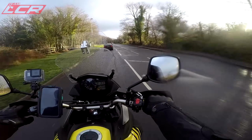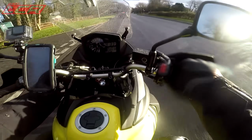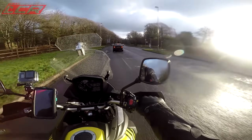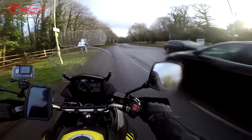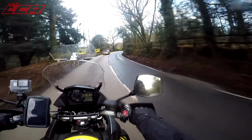Back to the extras again, I just remembered, it's also got an external 12-volt power supply, regular cigarette lighter type, which is quite a nice touch. The best thing about this bike though, with all of those great features, is the price of it. This thing costs £8,000, brand new. That's for the XT version.